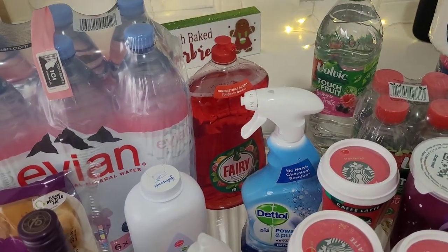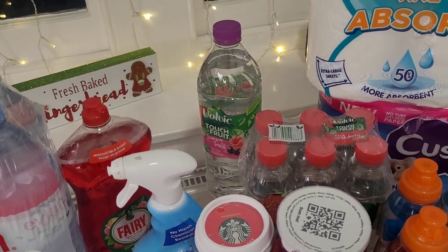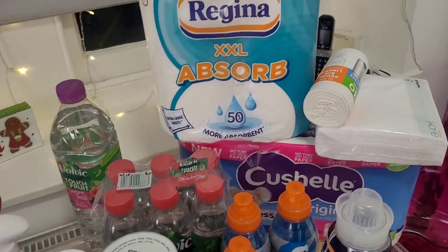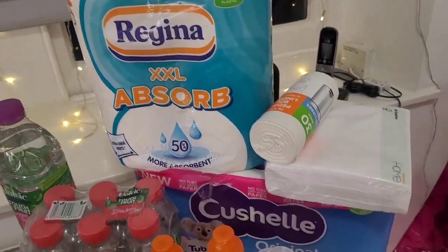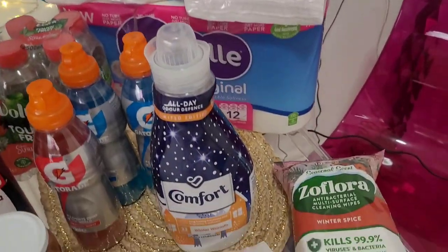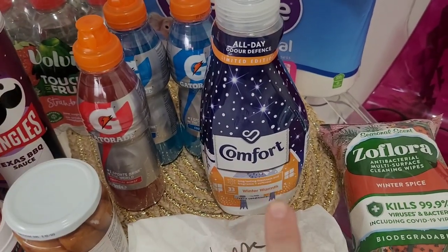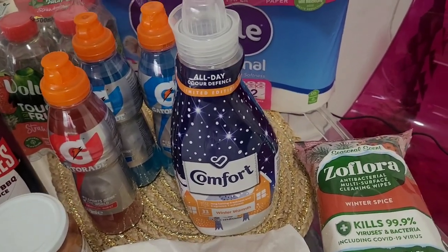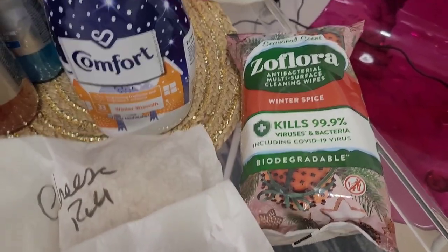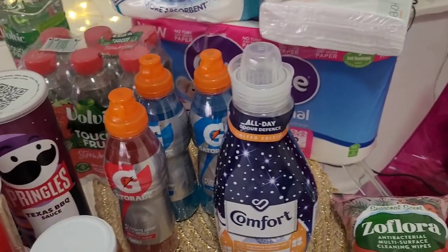And then I have some Fairy Liquid, some bathroom cleaner. I've got some Volvic summer fruits water, and those ones there are just strawberry. Just some household kitchen towels, toilet rolls, bin liners, napkins. Boring, boring, boring. But I do like my festive cleaning and my laundry stuff. So I have a new Comfort Winter Warm, I think it's called, and Zoflora Festive Antibacterial Wipes. So they make cleaning a bit more fun for December, don't they?